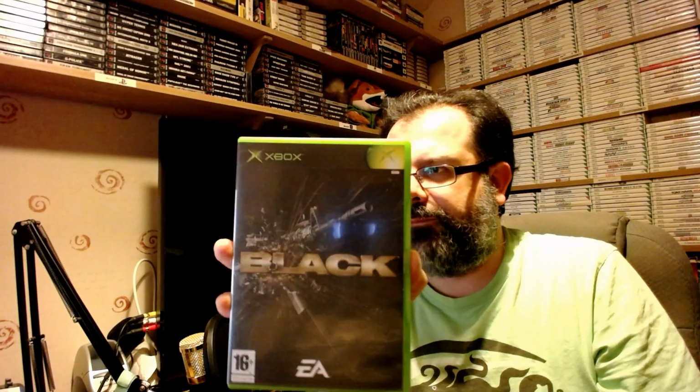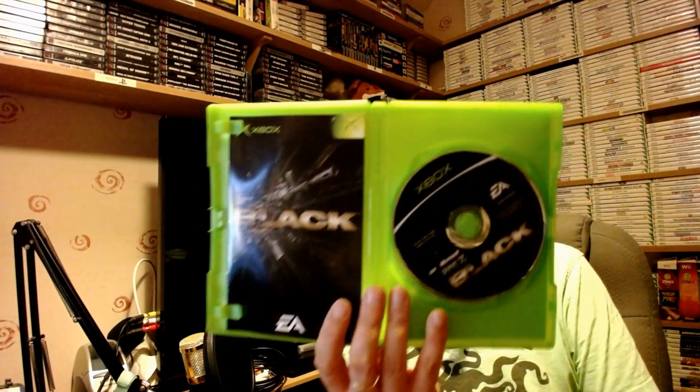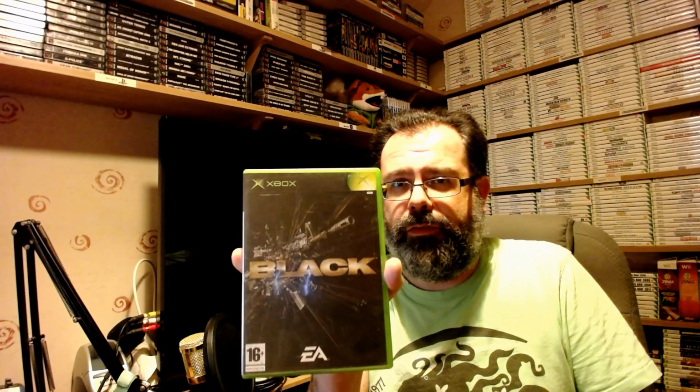First one up is Black, which is the shoot 'em up which everybody appears to want a sequel to. Never got one. EA, what were you playing at? I got this for £1 in the charity shop, in really good condition. I love the start of this game. Just load the game up and just watch the gun come on the screen, just fire the bullets out. It really is good, and makes full use of the power of the Xbox.